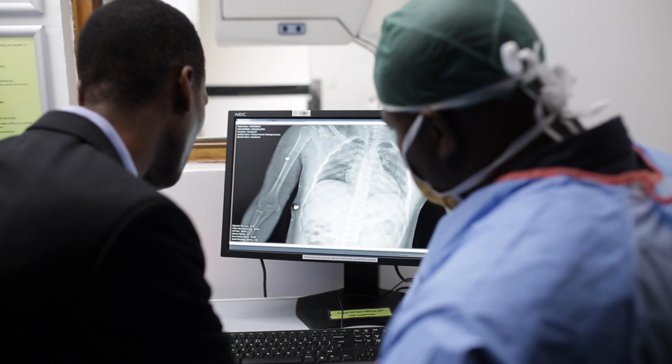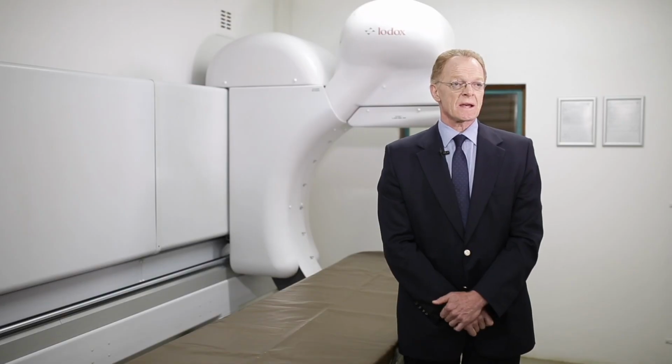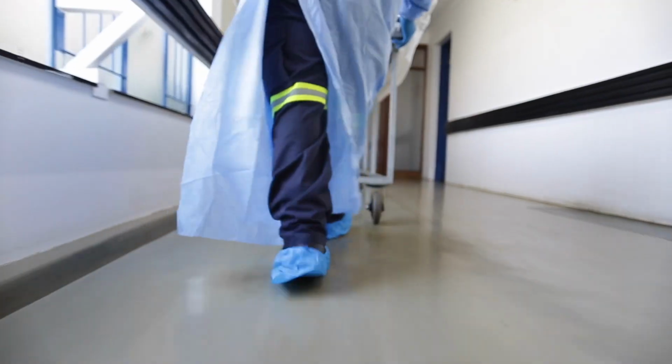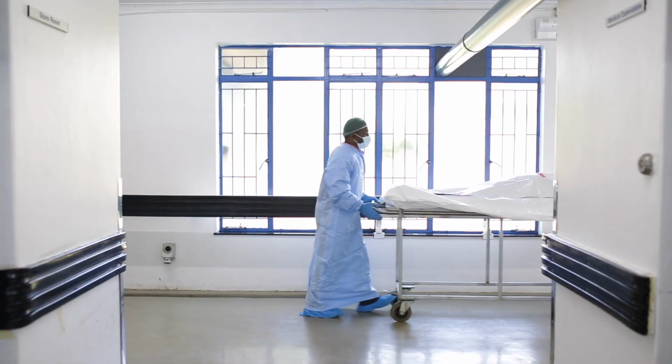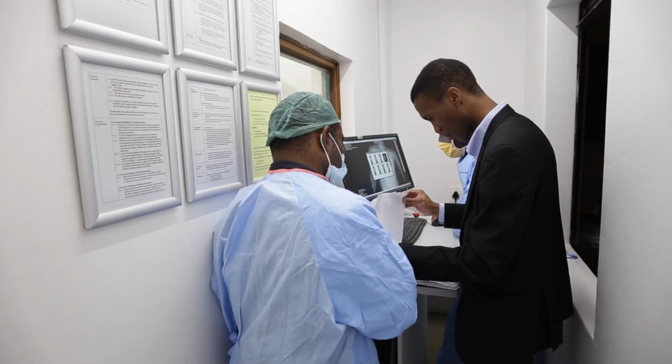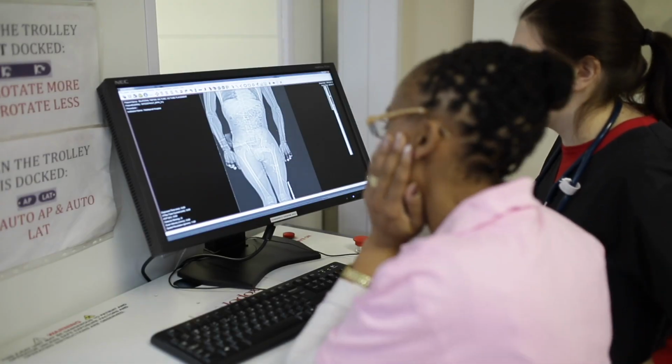The other consideration is that we can Lodox the body or scan the body within a body bag. Initially, it's not necessary to expose the body or expose any person working with the body to the raw material. It also allows for a high throughput, allowing staff to process bodies quickly, while its high-quality imaging provides clarity and surety, leaving all guesswork behind.